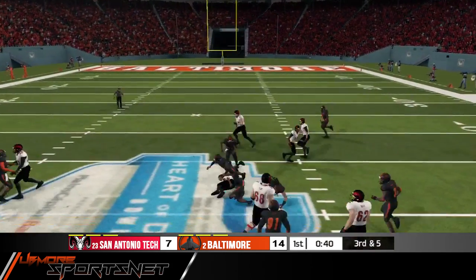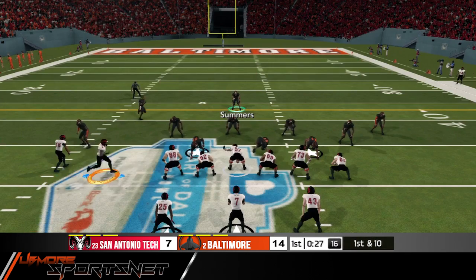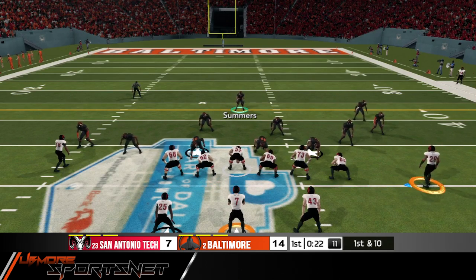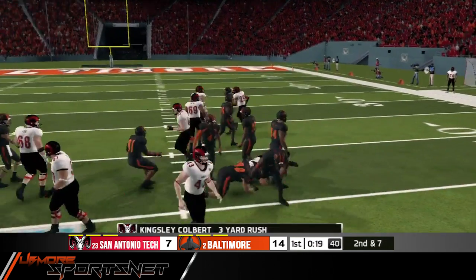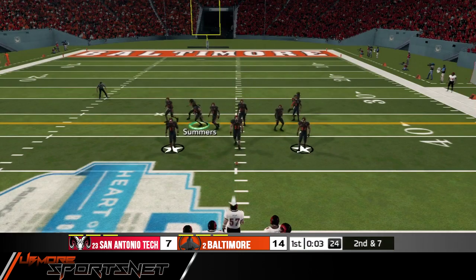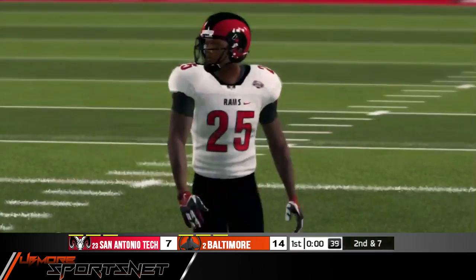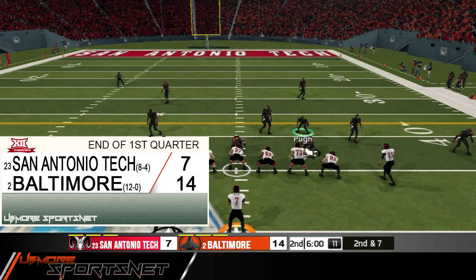Gets it out to his receiver in a hurry. And he's tackled right around the 48-yard line. And they get nice yardage on that run. From the 44-yard line, second down. And a great ball game so far as we reach the end of one. 14-7.